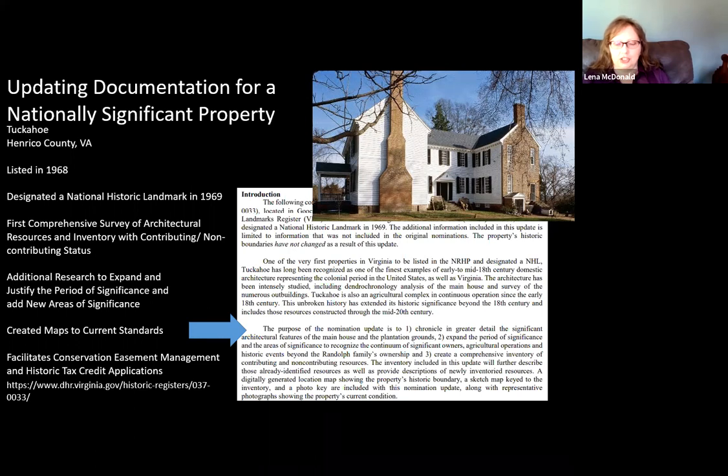include all of that information in the updated nomination and extend the period of significance to include the settlement of that lawsuit because it has been so important to how environmental review projects have been handled in Virginia ever since. So you never know. Sometimes you're going to find an area of significance that you don't necessarily think is totally going to be there. Sometimes it's an unexpected layer.